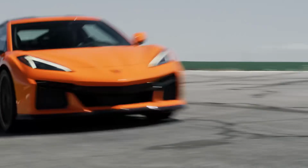Also, the exhausts. The standard Stingray has quad exhausts and they're pushed out on either side. However, on the Z06, they've been grouped together directly in the middle, and I think it looks tremendous. Different enough to the standard Stingray? No, but I love it anyway.